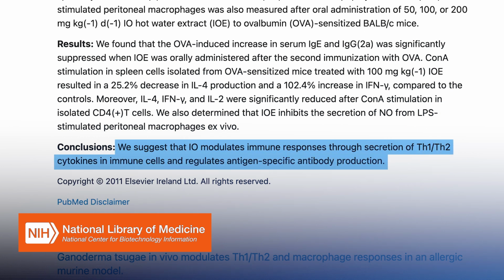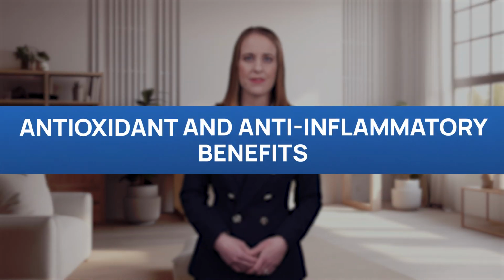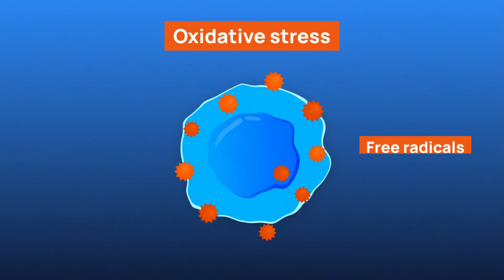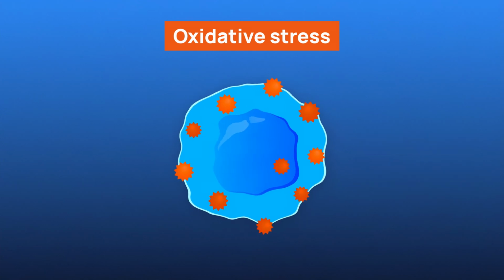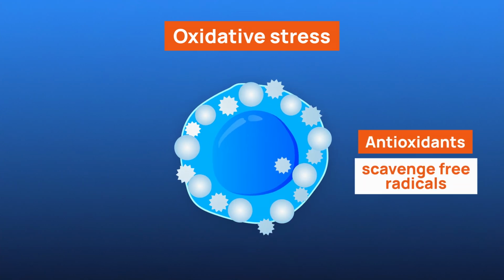Animal and cell studies underline chaga's potential to modulate immunity, offering a beacon of hope for its protective capabilities. Secondly, the antioxidant and anti-inflammatory benefits. Chaga may become an ally in battling oxidative stress and inflammation. Rich in antioxidants such as polyphenols and triterpenoids, it scavenges free radicals which can cause cellular damage and contribute to aging. This antioxidant action is complemented by chaga's anti-inflammatory properties.